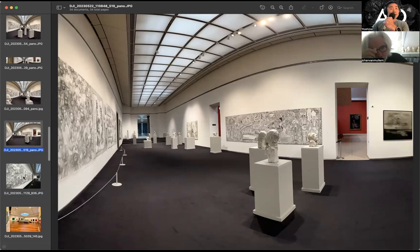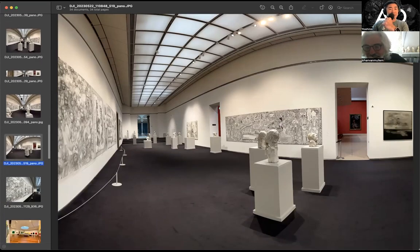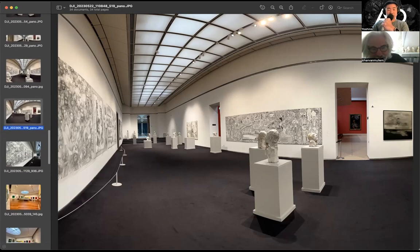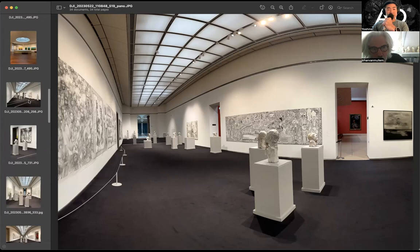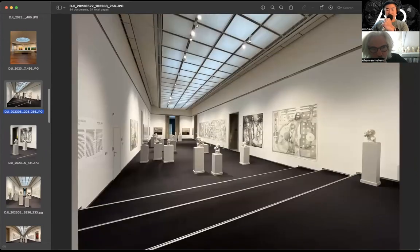Since we're talking about this room in particular, I think that we can stay here with the images. I'm just going to scroll through the images, and maybe you can talk about this room in general.